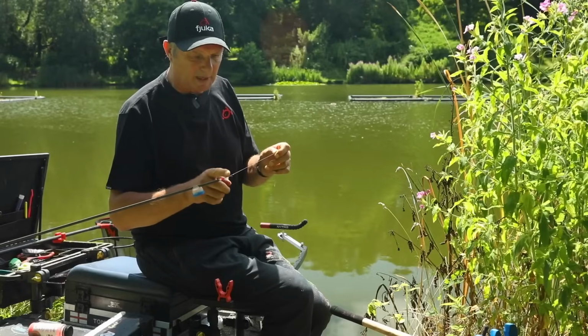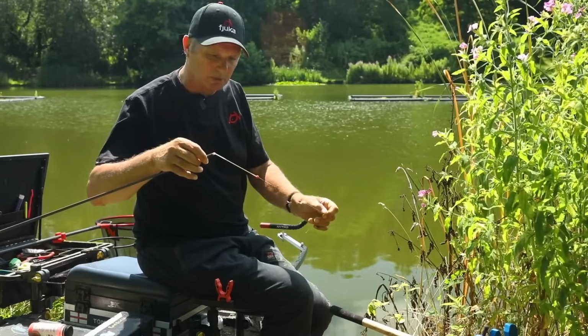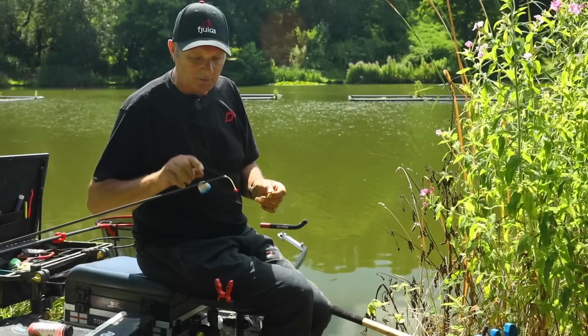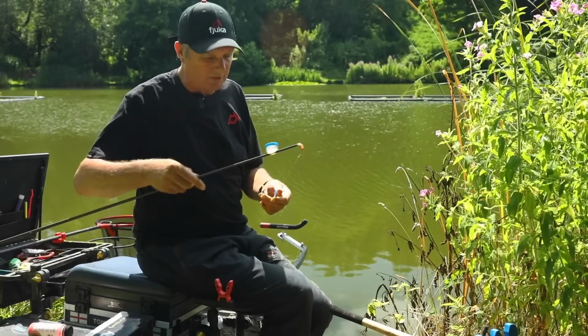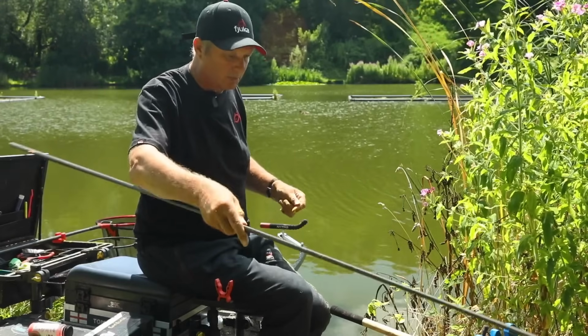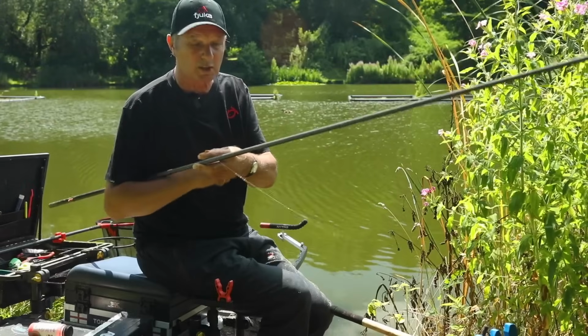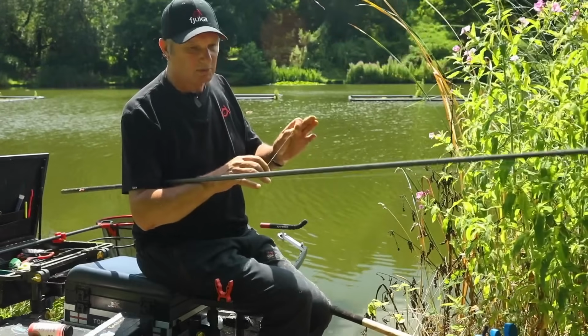Now I've got a short bit of line, probably 30 centimetres, to the elastic, which is a number 10 elastic. And then on that I've got my little pot which I'm feeding with. And that's my setup. It's pretty standard, pretty straightforward. It's not complicated. The main line is 0.15 and the hook length is 0.11. It's as simple as that, really.